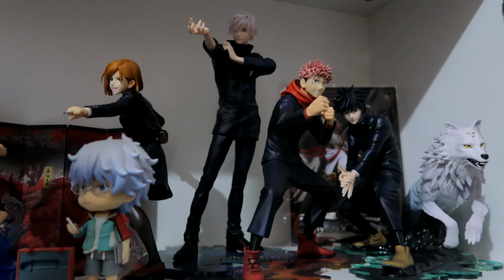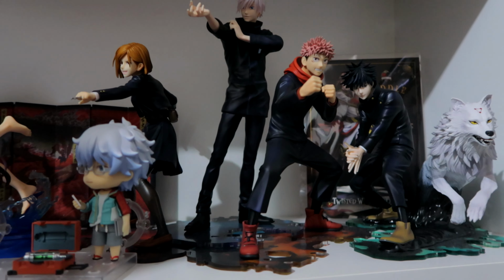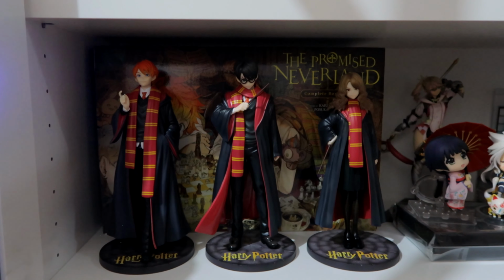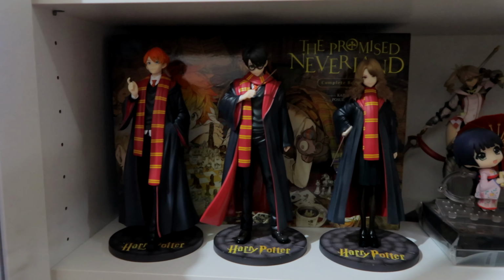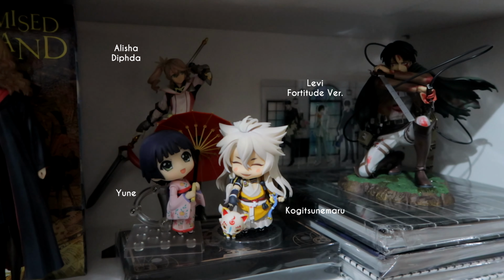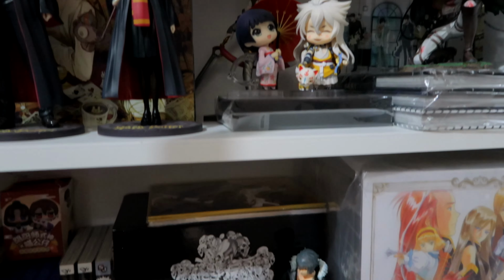And we have this set of scale figures from Jujutsu Kaisen. We have the main trio and Gojo Sensei. This set is another one of my early pre-orders, just as I was getting into figure collecting. And on the next shelf, we just have the Harry Potter Wizard Dynasty figures up front and the Promised Neverland box set out back, as well as a couple of my older Nendoroids, a scale figure of Alicia Difda from Tales of Zestiria, and probably my only one good Attack on Titan figure, the Fortified Levi.